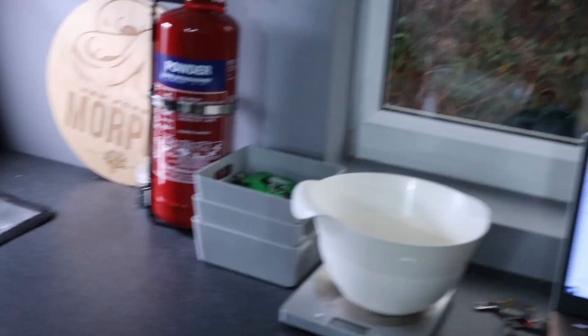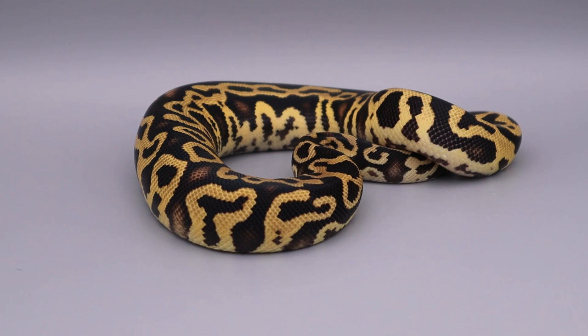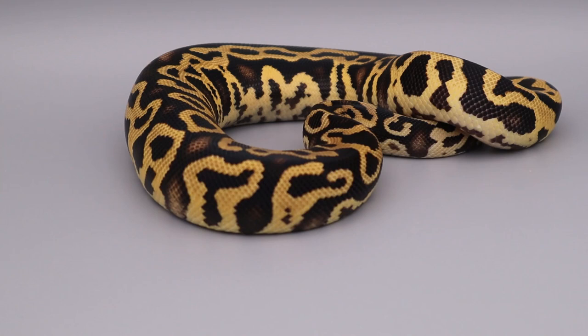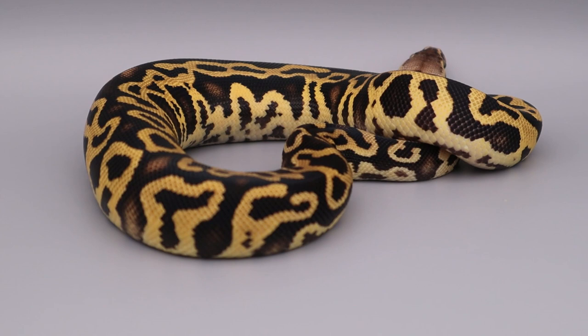Pass me the cameraman. Just look at that. Beautiful. The Orange Dream. Can you see the orange and the Yellow Belly? Look at the colours coming up. And how the contrast. You've got the brightness of the Orange Dream and Yellow Belly. And look at the deep blacks on the Leopard. Plus you've got that 100% Het Clown in there as well. I think that is gorgeous.